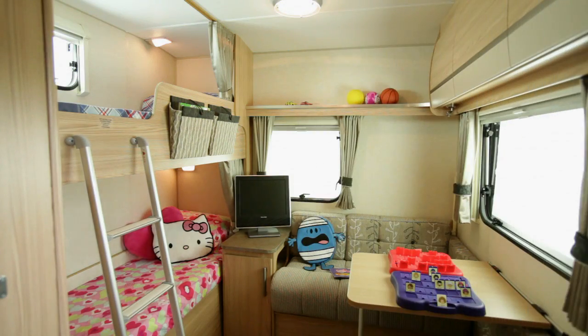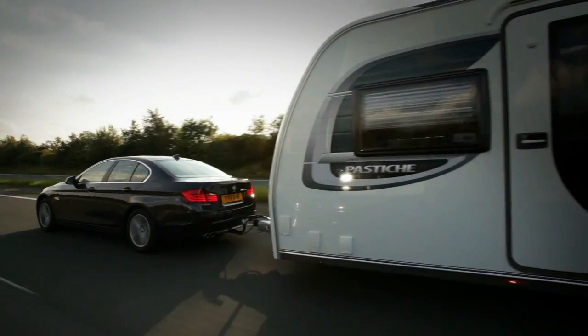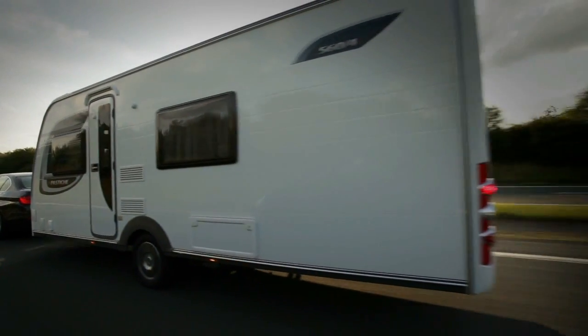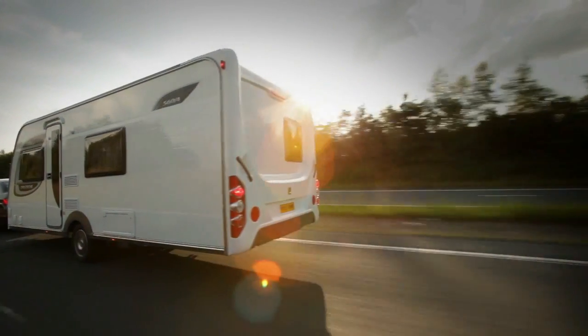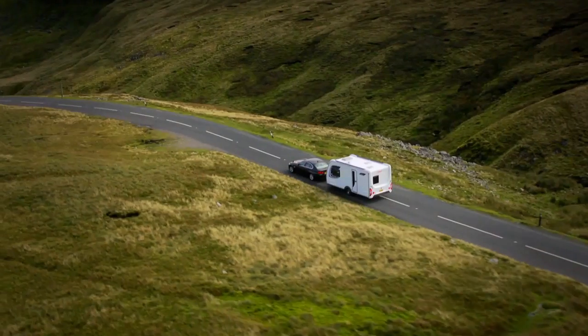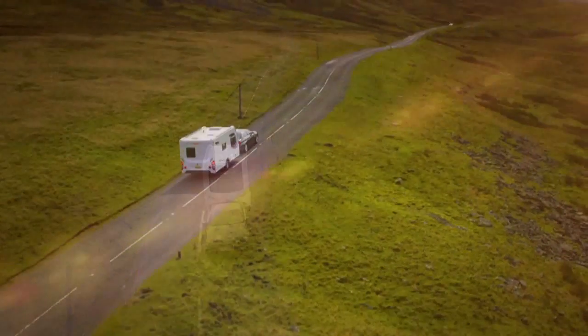Whether you're looking for a quality caravan with space for the whole family, there's a Coachman model and layout to suit. So if you're new to the world of caravanning, or a seasoned tourer, the journey starts here.